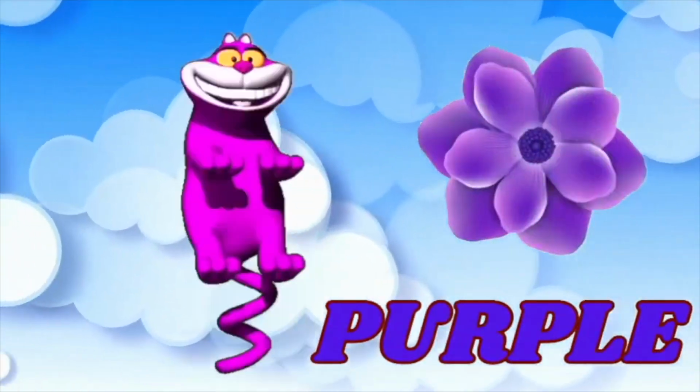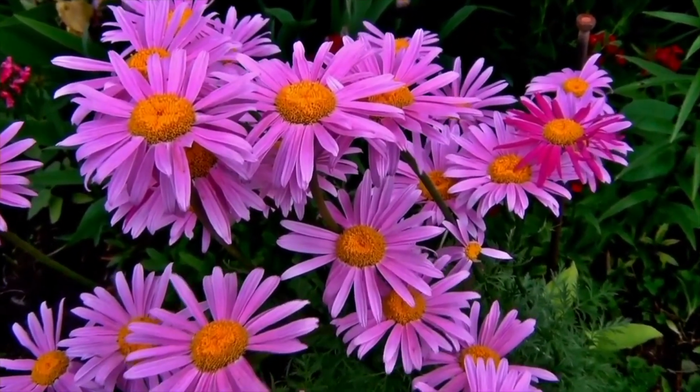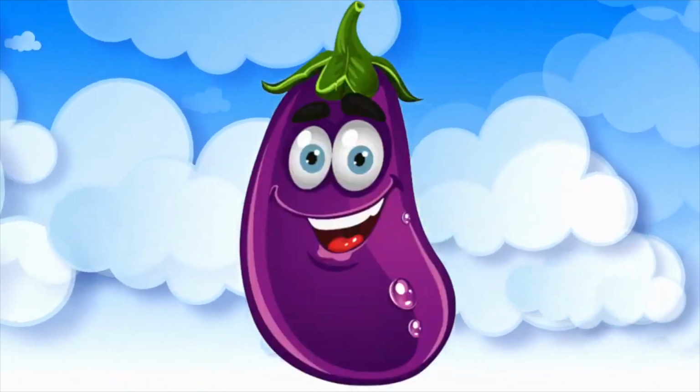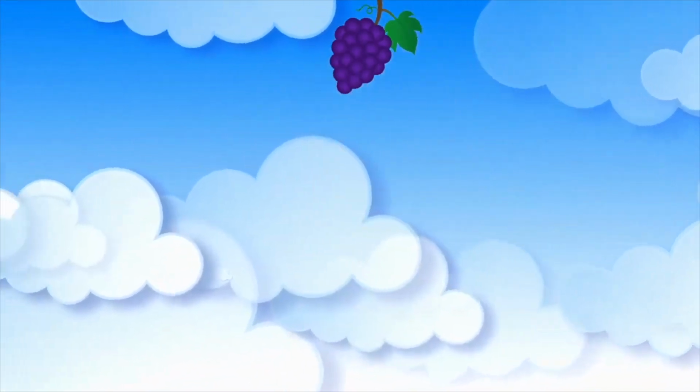Purple. This is the color purple. You can see the color purple in some beautiful flowers. Eggplant is the color purple too. And some yummy grapes are purple.